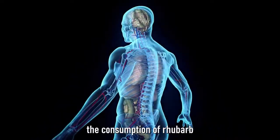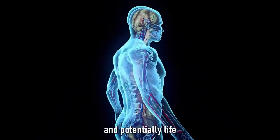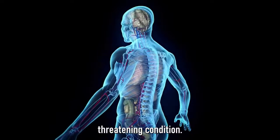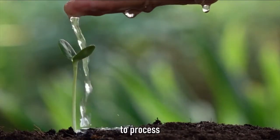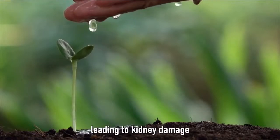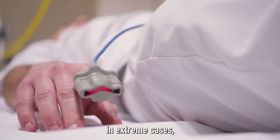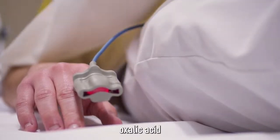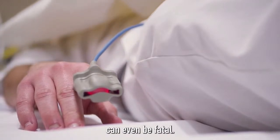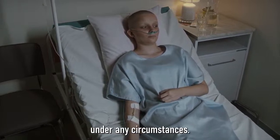Moreover, the consumption of rhubarb leaves can result in kidney failure, which is a serious and potentially life-threatening condition. The high levels of oxalic acid overwhelm the kidney's ability to process and eliminate it, leading to kidney damage and eventual failure. In extreme cases, the ingestion of large quantities of rhubarb leaves containing oxalic acid can even be fatal. It is crucial to exercise caution and avoid consuming these leaves under any circumstances.